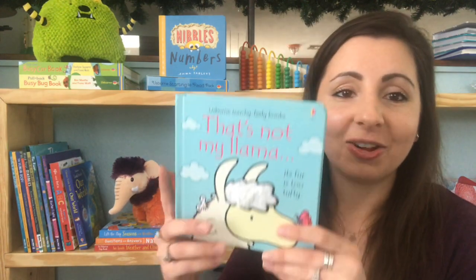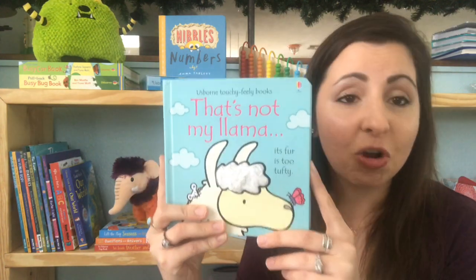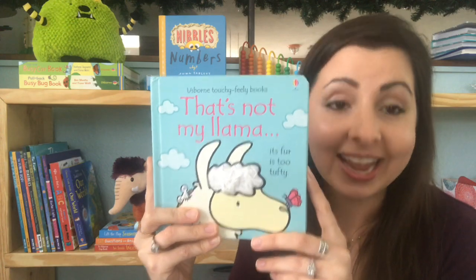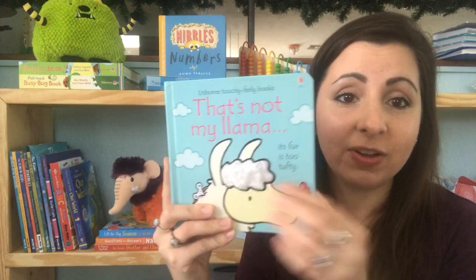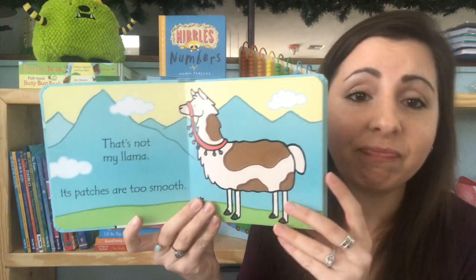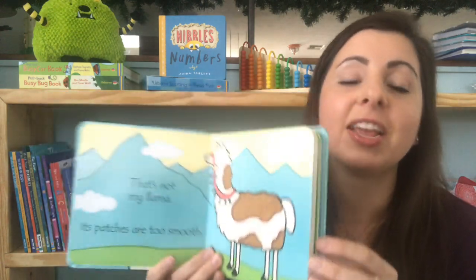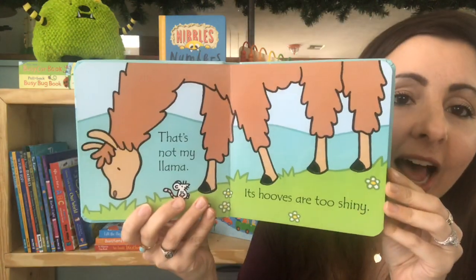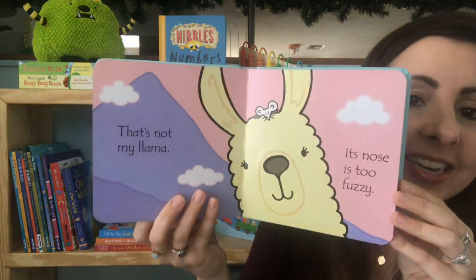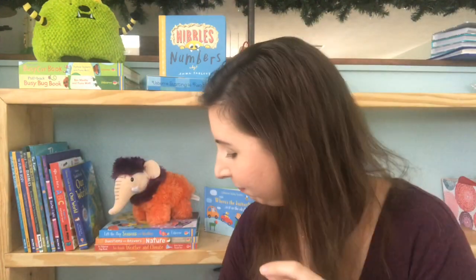Starting with Babies and Toddlers, we have a new book in our That's Not My series. This series is so popular, we have dozens of books in this series. They've got touchy-feely patches on each page, and there's always a little mouse to find. The pictures are outlined in really bold, dark lines. They're great for little eyes, little hands to touch and feel and see. This is such a popular series.